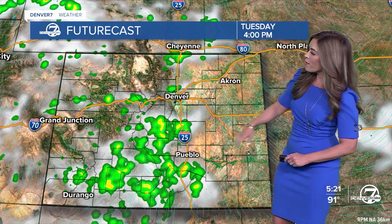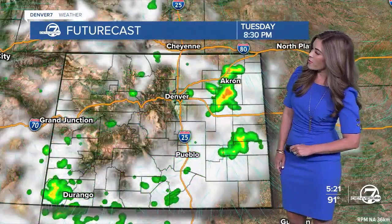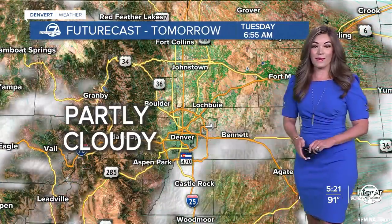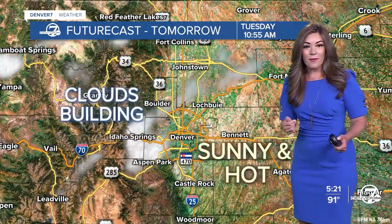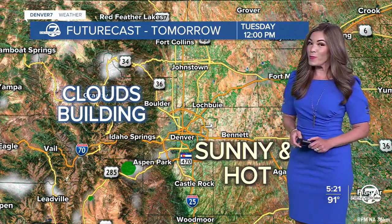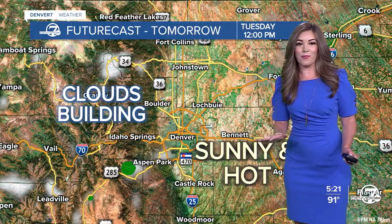By the afternoon, storms once again will pop up, with really the focus being in south central Colorado. A good round of rain, thunderstorms coming through, possibly some stronger ones out to the eastern plains by about dinner time tomorrow out east. We'll start the day with a few clouds. It's hot and sunny by about midday. Temperatures will be back in the 90s, but I promise that cool down is coming.